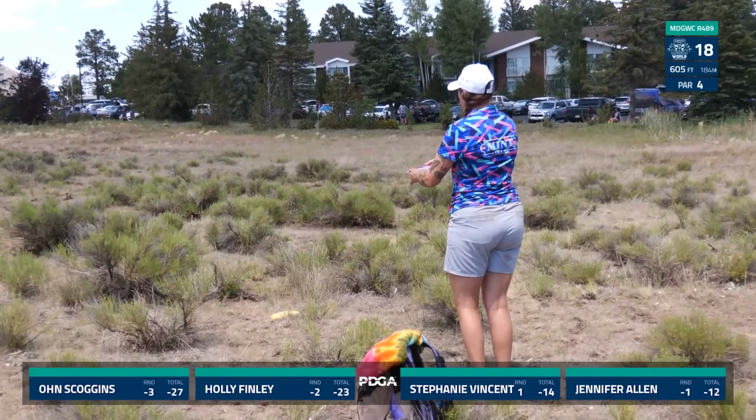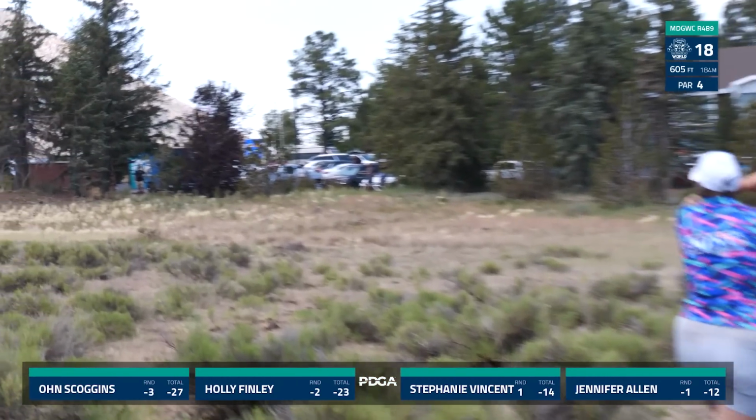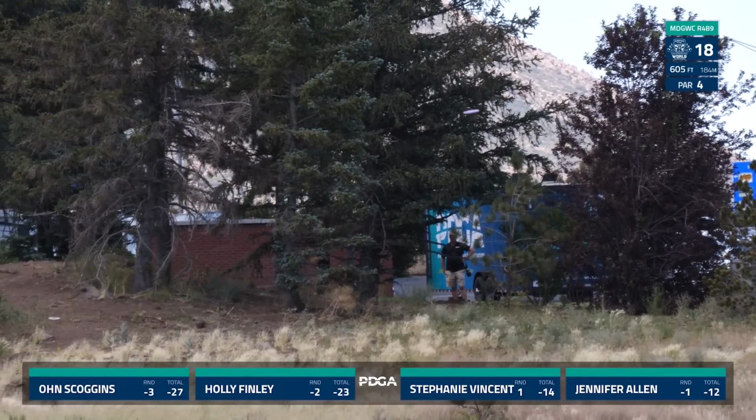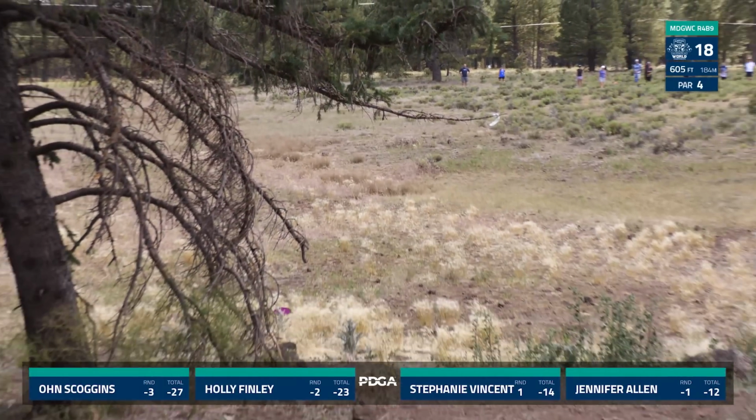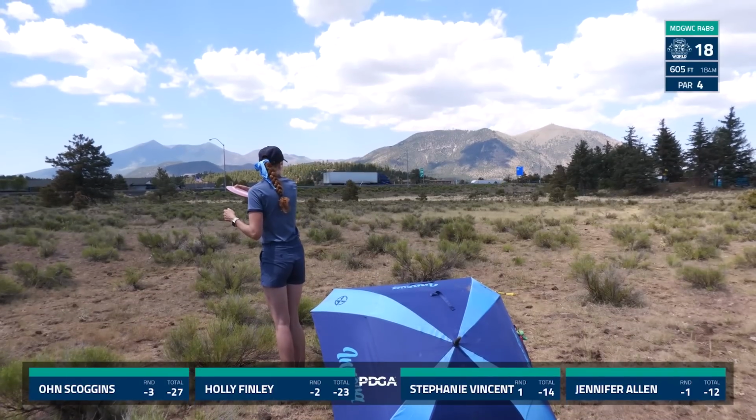Yeah, we were giving her a little bit of a razz there because she said that I was the only one that could reach this hole for birdie. She actually said that right before we teed off. I think she likes to mind trick us. Ohn's a worker.